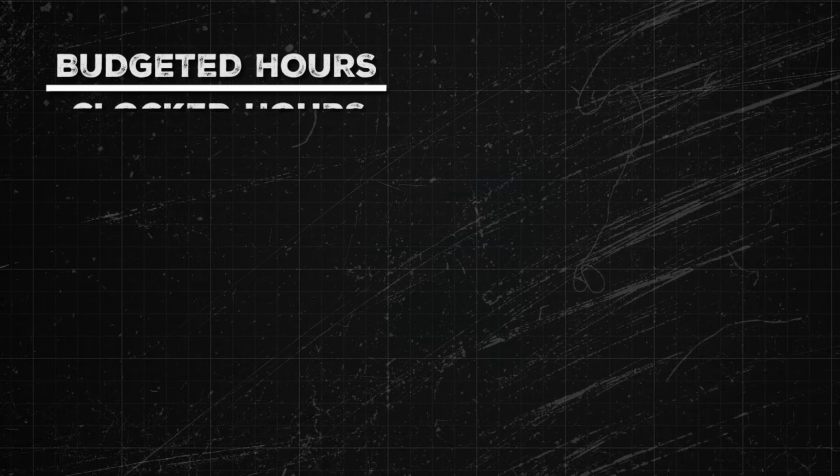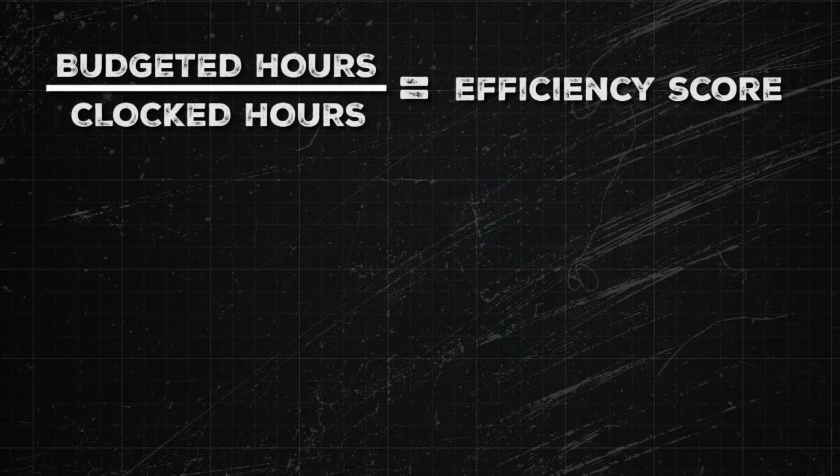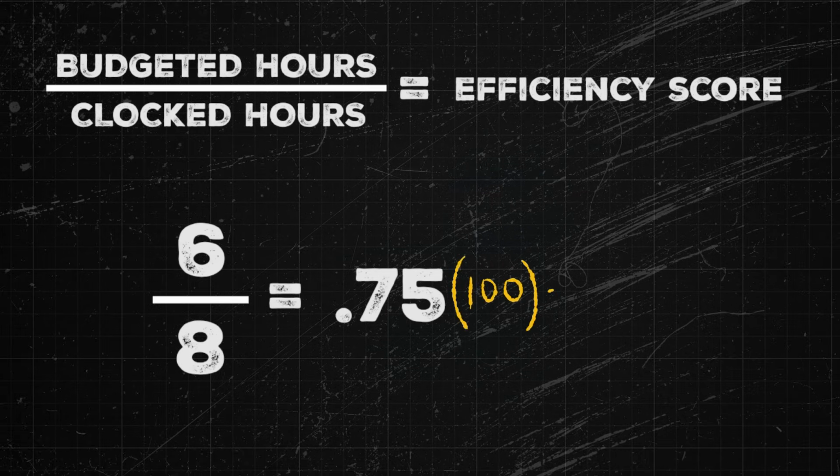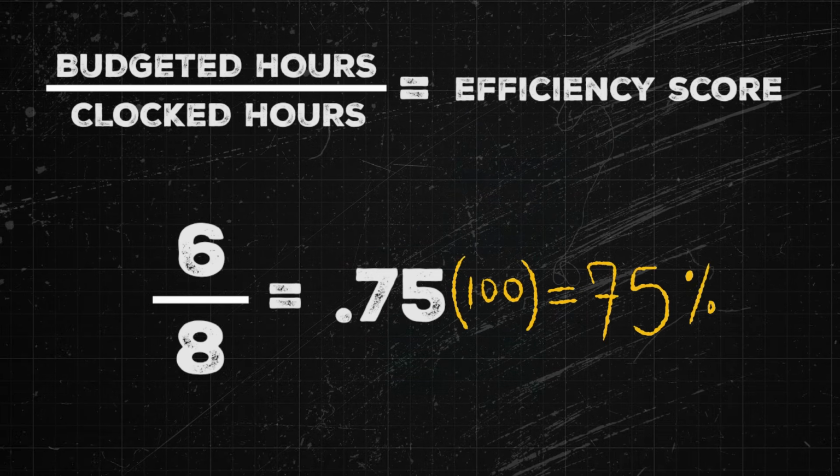Also, by having budget hours, I compare that to the actual hours the job takes. That gives me my efficiency score: budget hours divided by my actual hours, or clocked hours. If I'm doing 6 budget hours worth of work in 8 clocked hours, 6 divided by 8 is 0.75. That's a 75% efficiency score. That means that 75% of my day, I was actually getting work done.